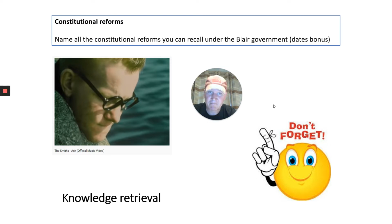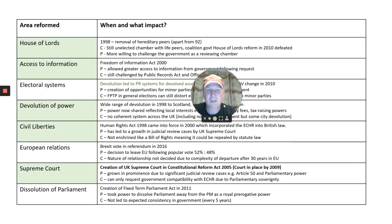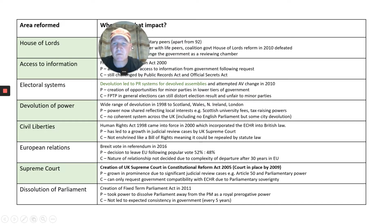Pause the slide. Well, I expect you did fantastically well. Here are the ones I was looking for, the ones in green. And why are these relevant?